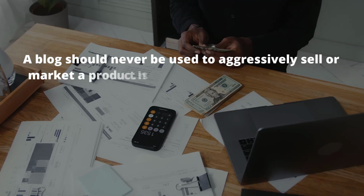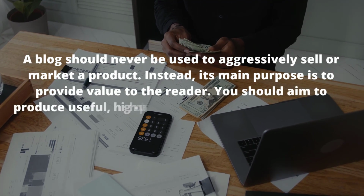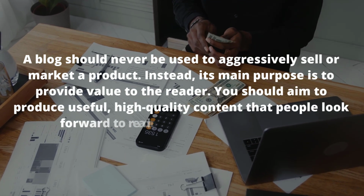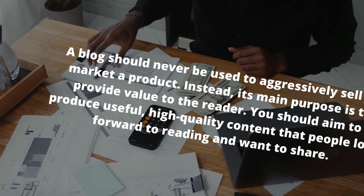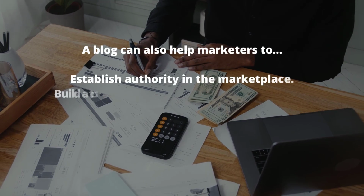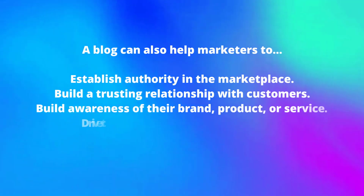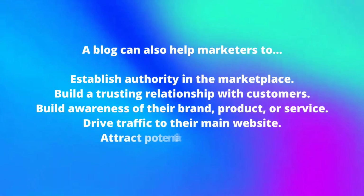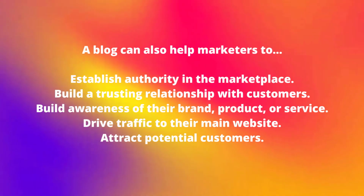A blog should never be used to aggressively sell or market a product. Instead, its main purpose is to provide value to the reader. You should aim to produce useful, high-quality content that people look forward to reading and want to share. A blog can also help marketers to establish authority in the marketplace, build a trusting relationship with customers, build awareness of their brand, product or service, drive traffic to their main website, and attract potential customers.